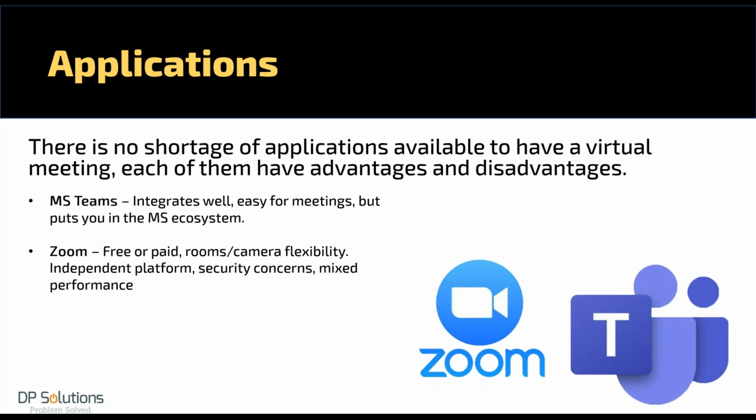Zoom obviously is a different application. It got really popular right at the start of the pandemic. I think a lot of you, if you've been paying attention to the news, probably saw not only did their stock do really well, but the engagement with their platform went up big time. There are just a lot more people installing and using Zoom. You can get a free version or a paid version, which is really nice.